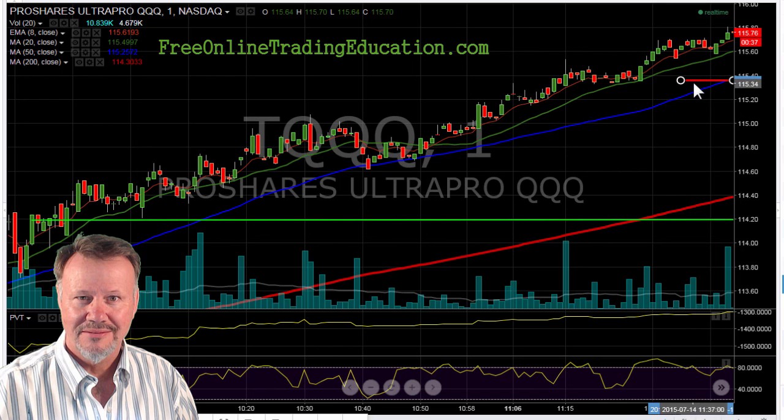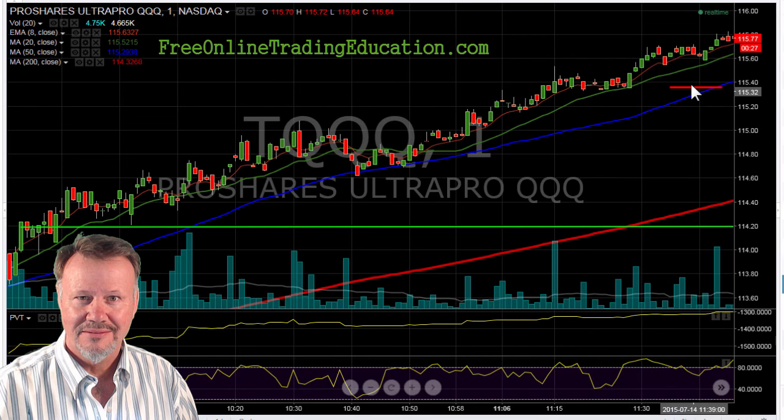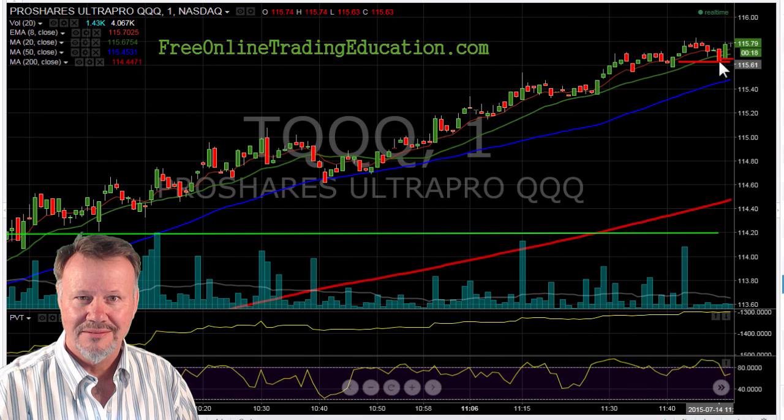And then look here. It hasn't broken below the 20 moving average, the green line, since all the way back here at 10:50. So now it's an hour later. I'm going to pull my stop up here and keep it real nice and close to that 20 moving average. And bam, there. It slipped down and got me out. Let me move this out of the way. Here's where I actually got out.